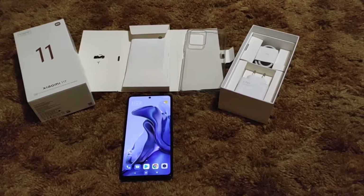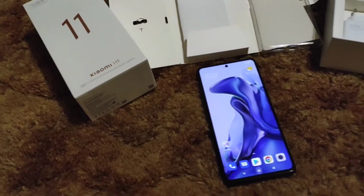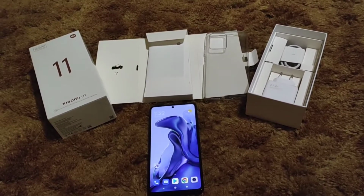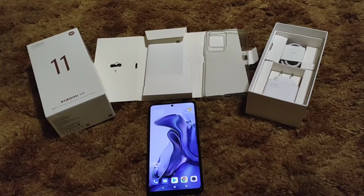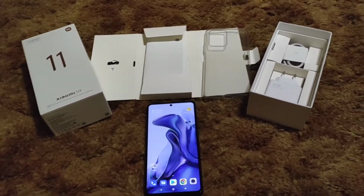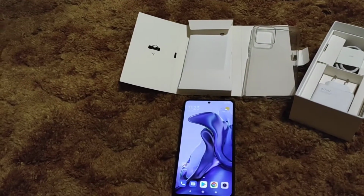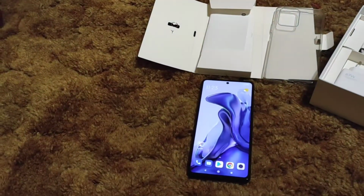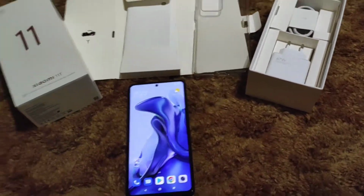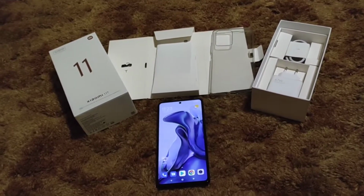And today I have the Xiaomi 11T. Now this phone right here is rocking the all-new MediaTek Dimensity 1200 Ultra. It has 8 gigs of RAM, and I think I have the one that has 256 gigs internal, but it has 8 gigs of RAM. You can also get these with 12 gigs.